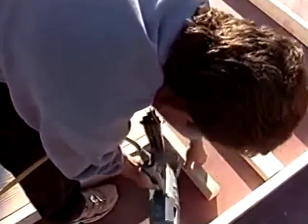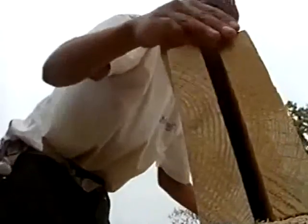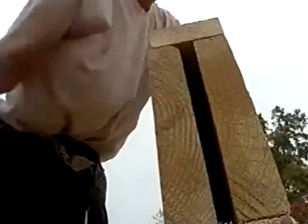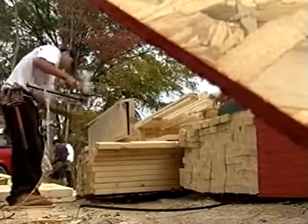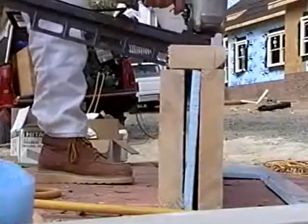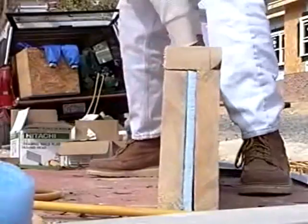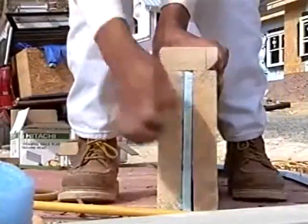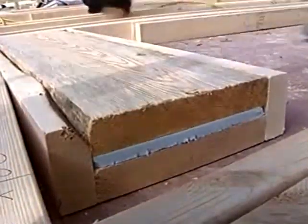Headers over windows and doors are also potential comfort problems. As a rule, two 2x10s are attached to a clean stud, leaving a gap in between the two boards. As we know, wood is not a good insulator, and so this can create comfort problems. By placing a piece of insulated sheathing in between the 2x10s, it increases the R value of this header from R3 to R6. This is very easy to do and requires little additional material.